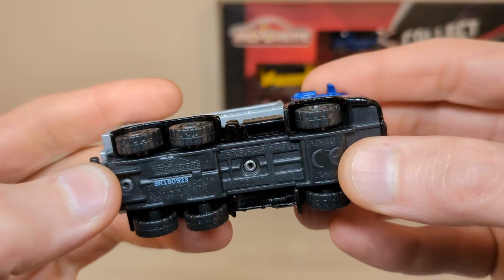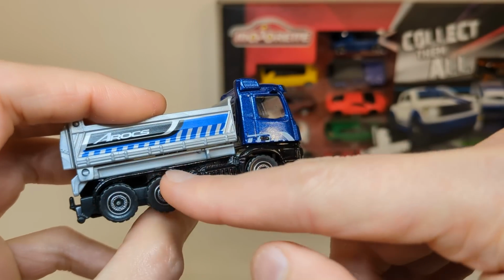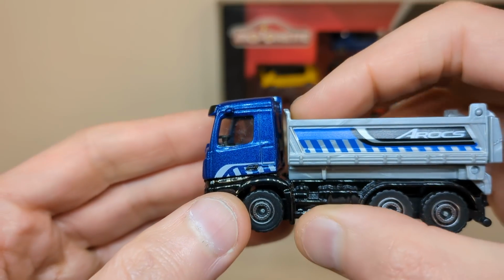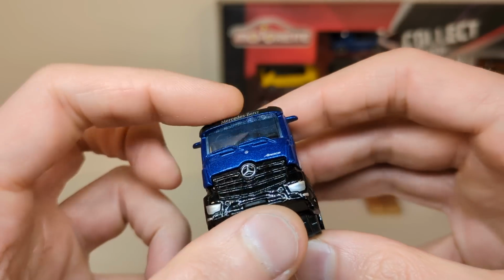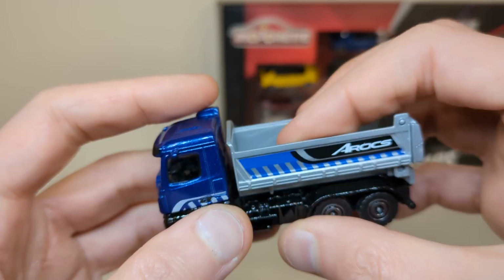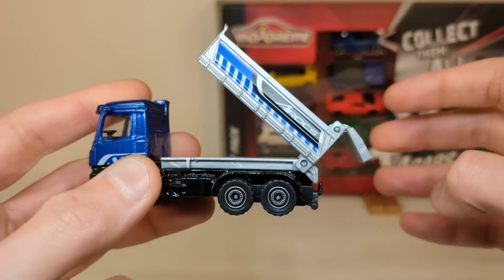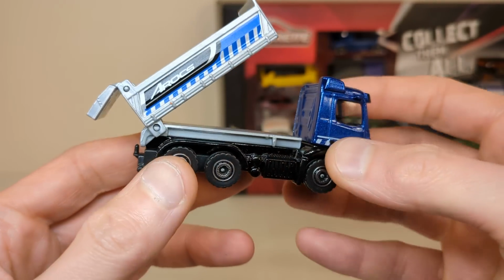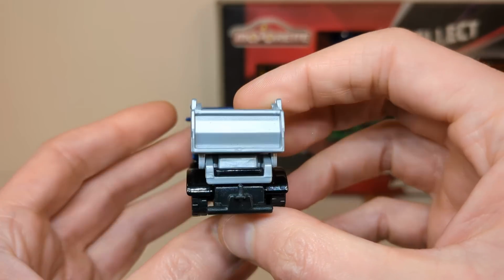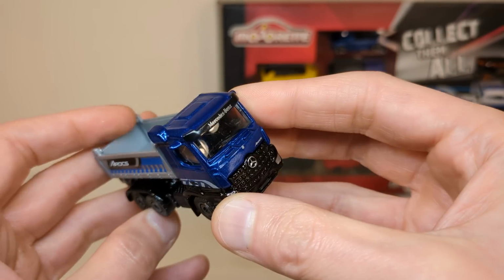So plastic base, metal cab. The bumper and all this stuff from the chassis that you see is shiny black, all metal. So it's got a nice weight to it. And some nice details like the sun visor, that's painted black. It's got the Mercedes-Benz on there. The container is plastic. It's got this little thing that opens up like that. So got play value. And the tampos on the plastic are nice though. Good quality stuff. No taillights or anything on the back though. Oh well. Good enough.